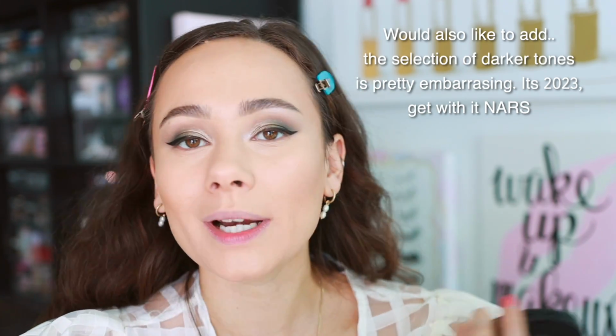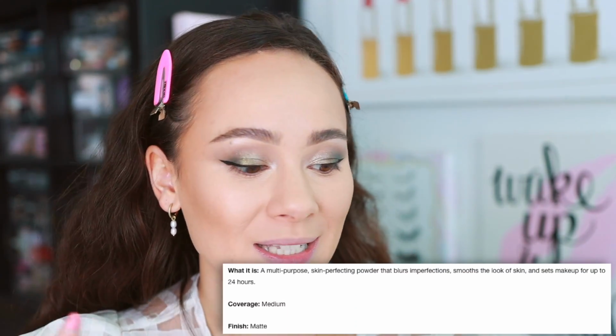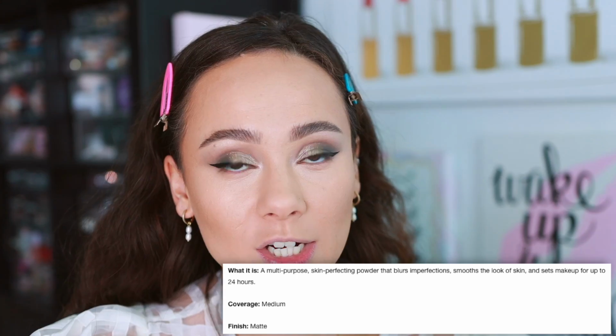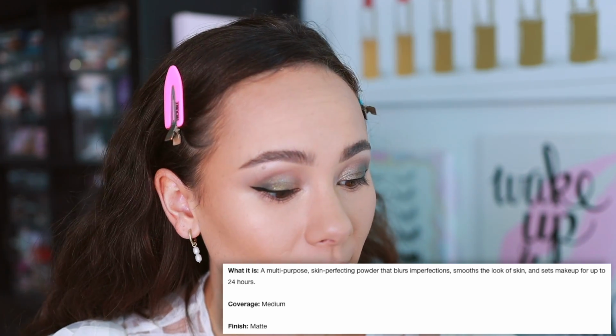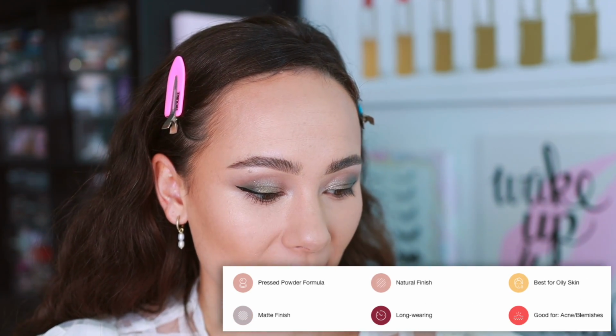Now, what is this powder supposed to do, Morgan? You haven't even told us. So this is a multi-purpose skin perfecting powder that blurs imperfections. That's what I'm looking for. Smooths the look of skin and sets makeup for up to 24 hours. I'm not wearing this makeup for 24 hours, but I am going to face the Miami weather for you guys to wear this today. They say the coverage is medium. It's a matte finish, and it's a pressed powder. I think that this is intended more so to be a perfecting powder, not necessarily a foundation powder, which is why I have makeup on my face today.